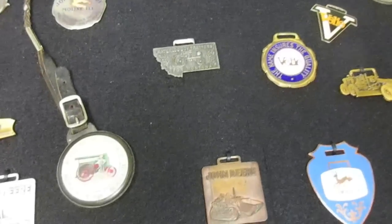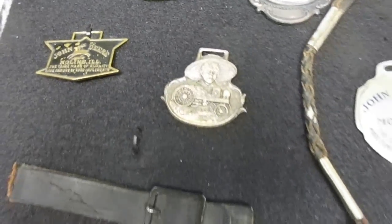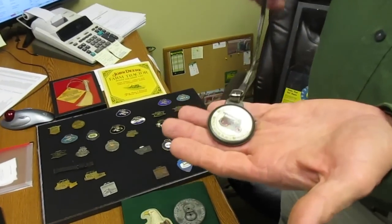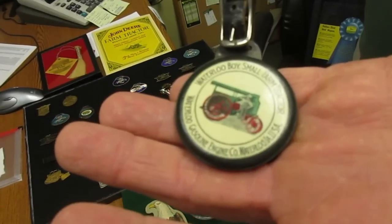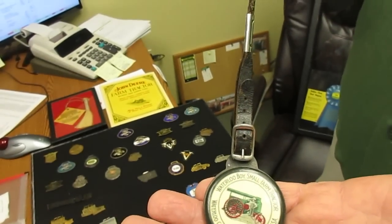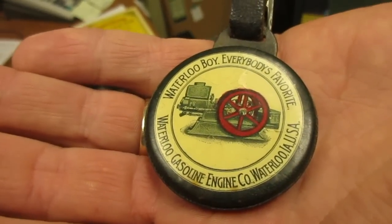They're like the Waterloo Boy. That's going to date it. That was produced and given away prior to John Deere. So why don't you just hold a couple up here and walk us through some of your favorites, Greg? This is one of my favorites. This was Waterloo Boy Tractor Company, which would date this fob prior to John Deere buying them, because my history's not all that great, but in the teens, 18, 19 or something, is when Waterloo Boy was purchased by Deere. And this is a fancy fob.